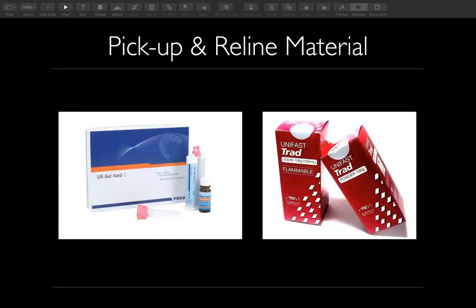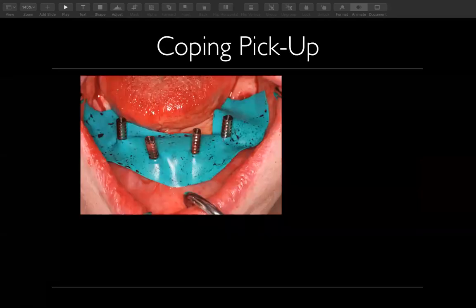This is the material that I use. I use the Eufy Gel Hard C material. I really like that. They also have a chairside pickup you can use. I think Tab makes a material called Stellar. There are all different types of pickup materials out there that you can use. And then once the copings are picked up, I use this Unifast Trad material from GC to flow in and build up my acrylic where needed.